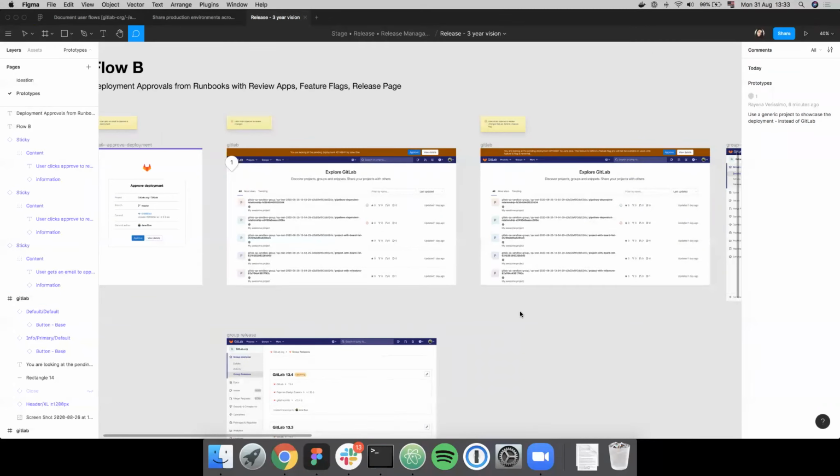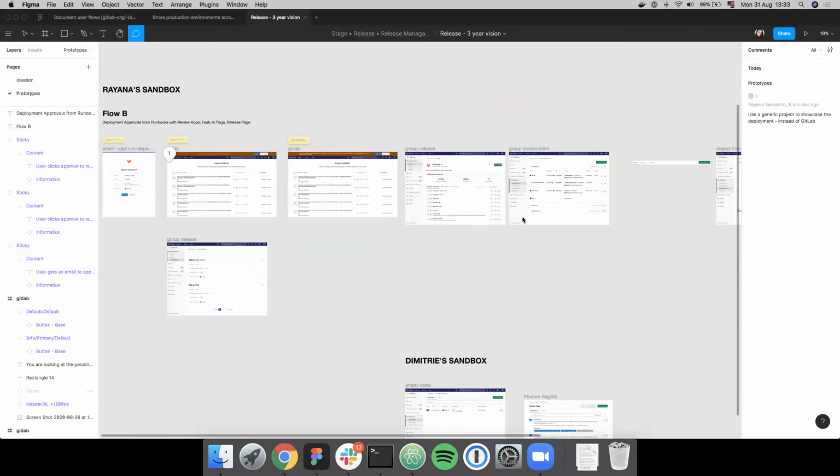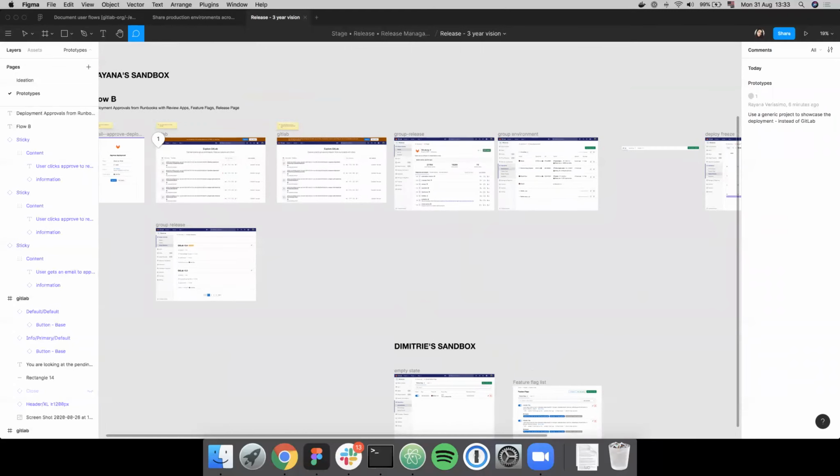I'll try to see if I can continue with the prototypes, but I don't think I'll need anything different from the views that I already have here, but I'll let you know. Sounds good. I'll give you a Slack message when I have something to show. Okay, cool.